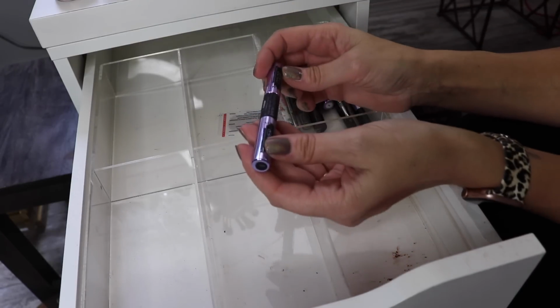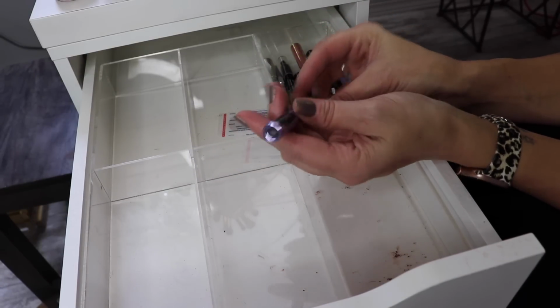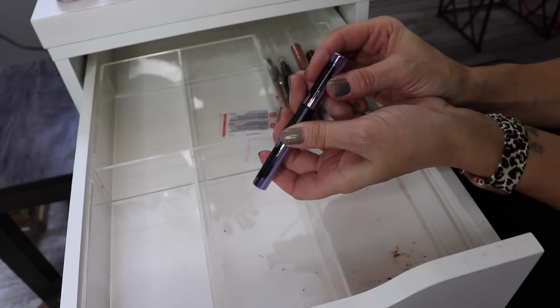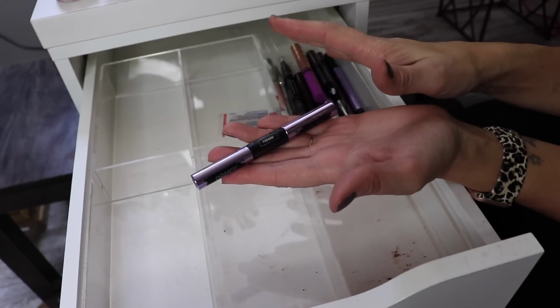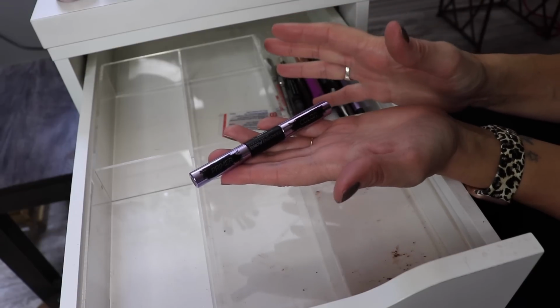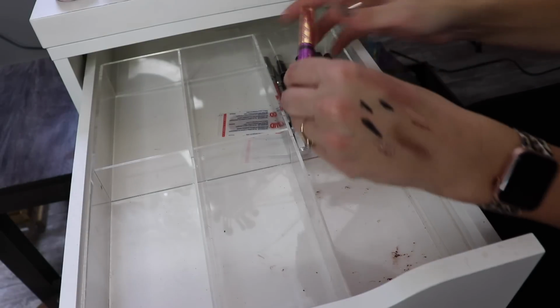And then I have my Brow Endowed from Urban Decay, which I love, but this one is in the shade Neutral Nana, and I need Dark Drapes. So this is pointless for me. I probably should just get rid of it, which I think I'm gonna do. It's just not the right color.